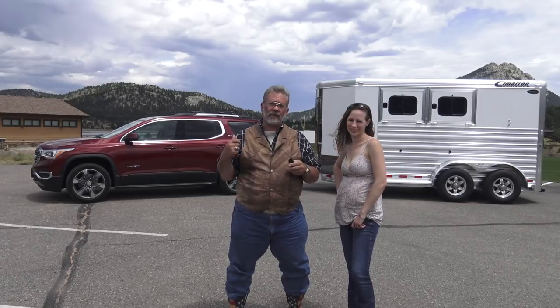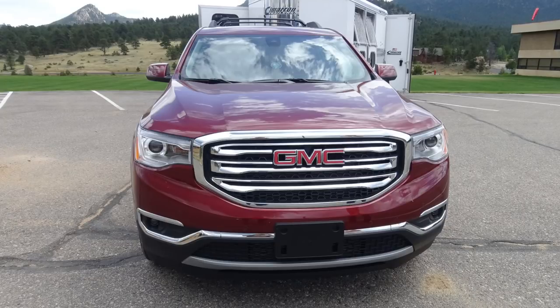Well, here we are in the mountains, Kent and Kelsey from MrTruck.com, and we're by Estes Park, running around up here with this new Acadia. This is a 2018 SLT2, so it's pretty loaded. It's like one step down from a Denali, and it holds six people. It's got four captain's chairs, I love it. It's a 3.6 V6.